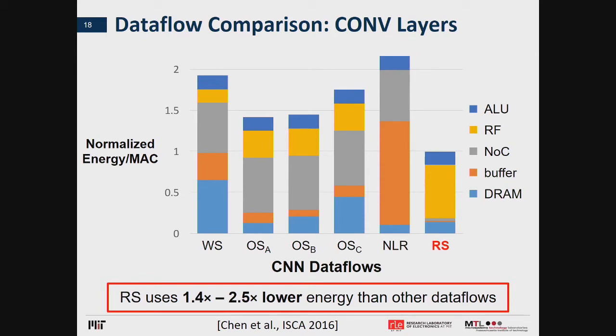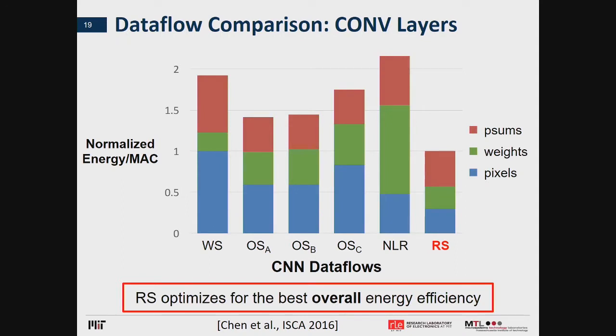If you cut it in a different way, this is in terms of where the energy is going, but if we cut it in terms of what type of data is burning the most energy, or how much energy each type of data is consuming, we get a little bit more insight here.